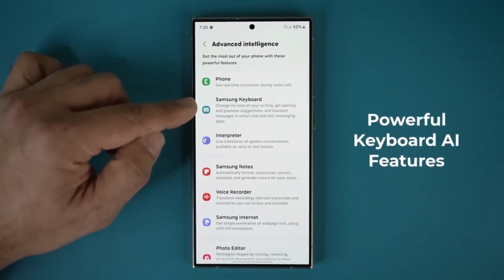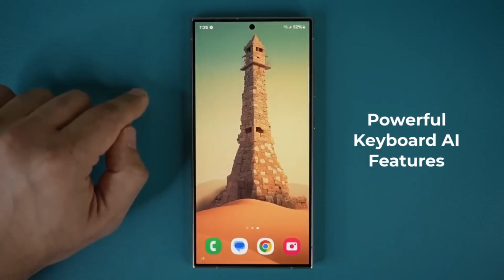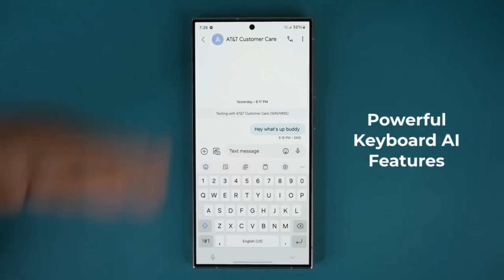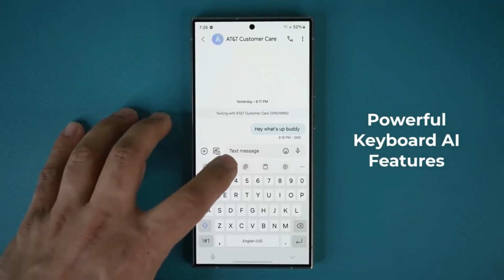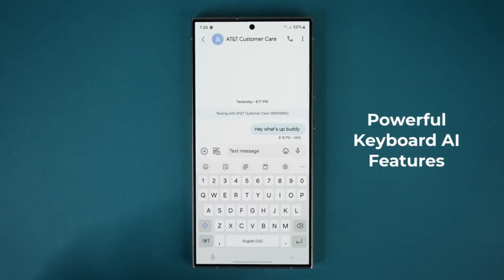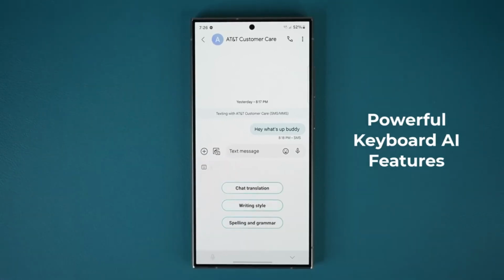Next up, Samsung's AI-powered keyboard features. In text messages, you can tap on an advanced intelligence button for options like chat translation, writing style adjustments, and spelling and grammar checks. It's a smart way to enhance your messaging experience.